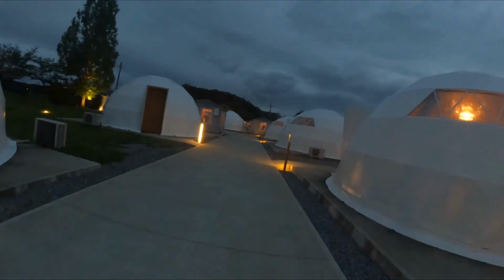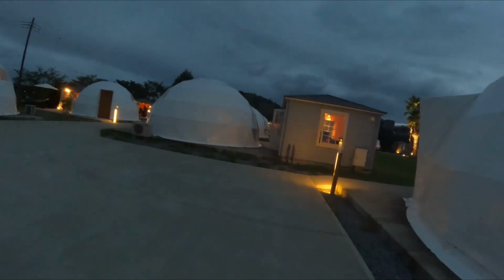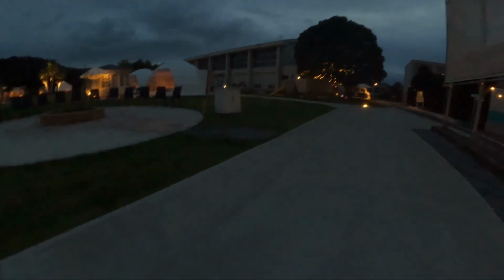Each tent is equipped with an air conditioner unit. This will keep you cool in the summer and warm in the winter. There is a bonfire outside the main building where tenants can gather for a great evening.